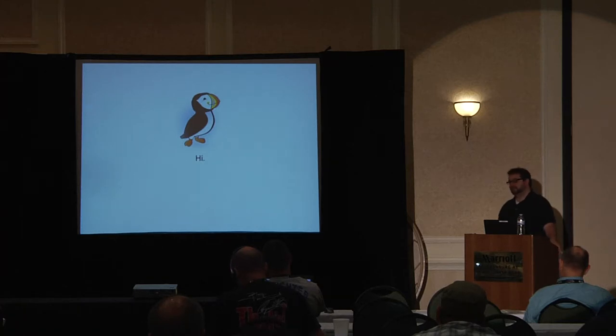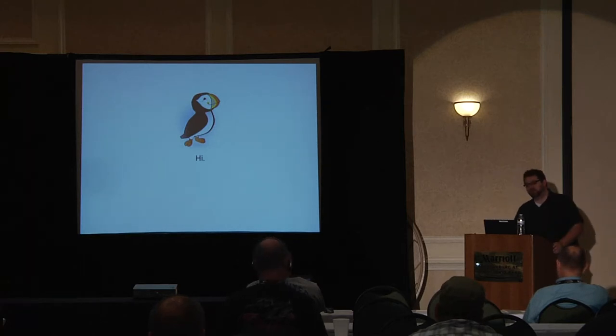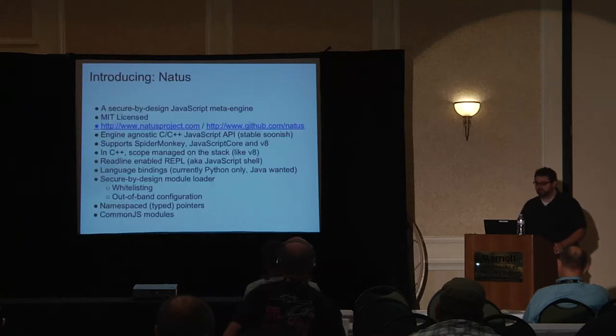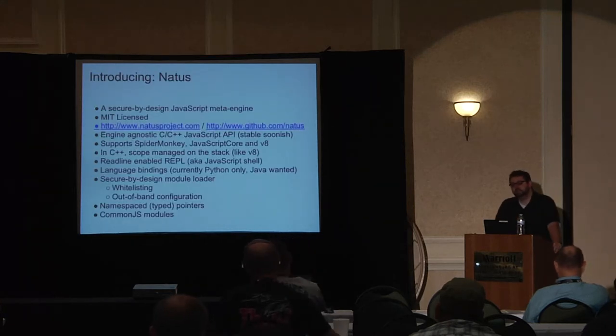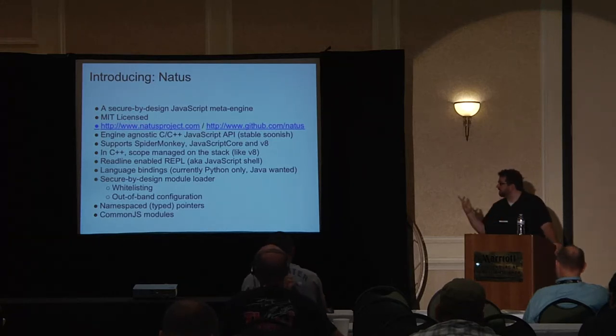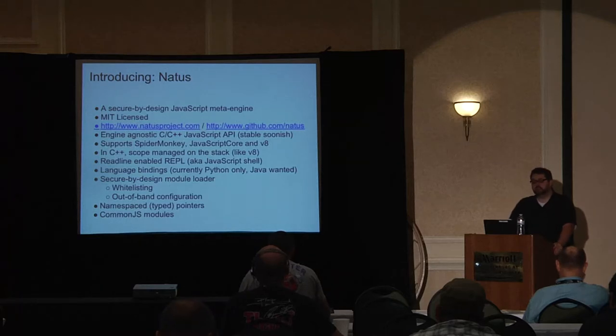Hi. This is Natty. Natty is not related to a narwhal. So you should be aware of that right there. Natty is the mascot for my pet project, which I'm here to talk to you about, which is called Natus. Natus is a secure by design JavaScript meta engine. It's MIT licensed, and you can see the website there, natusproject.com, and the code is on github.com/natus.